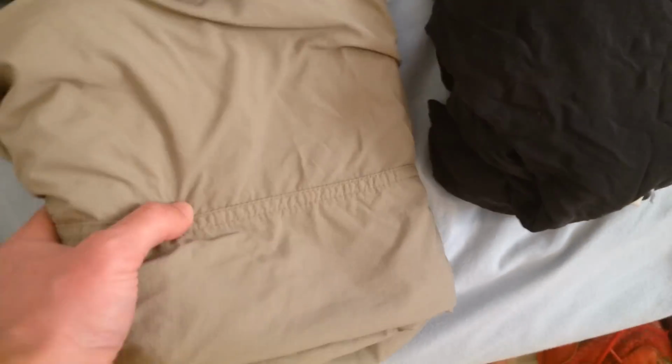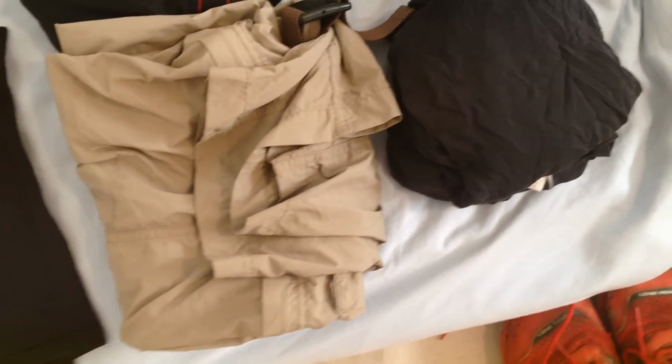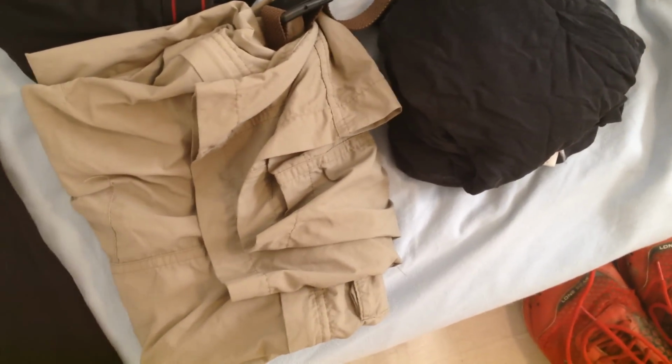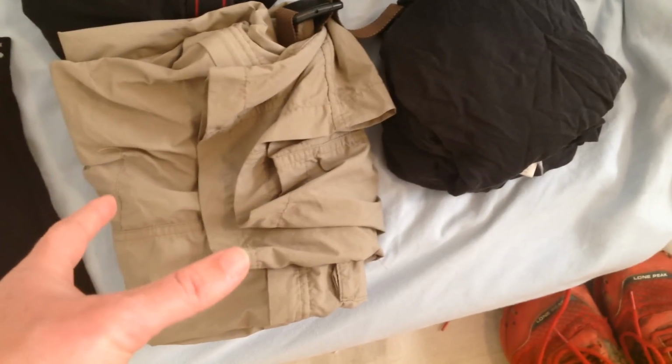Alright, and the pants were Columbia Silver Ridge zip-off pants. I generally zipped off the legs, kept them in the front compartment of my backpack, so in case it got really buggy, I was able to toss those on really fast over my shoes, just kind of pull them on. Or if it got really, really cold, like I got into camp, it was cold, I was starting to cool off, I was covered in sweat, so it got cold pretty quick, I could throw those on real fast. But I generally hiked in the shorts.